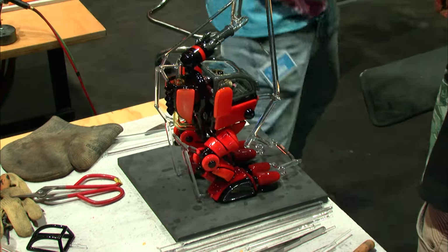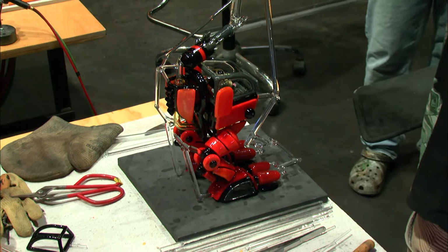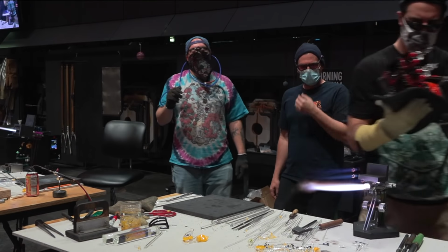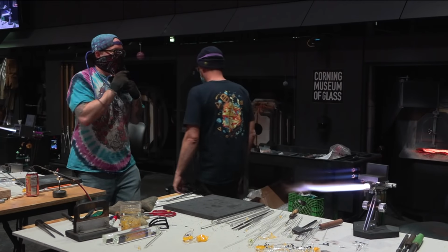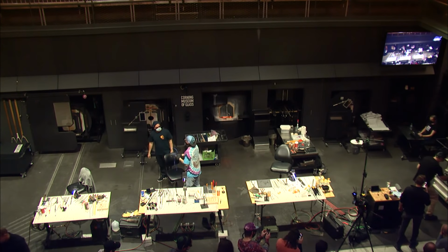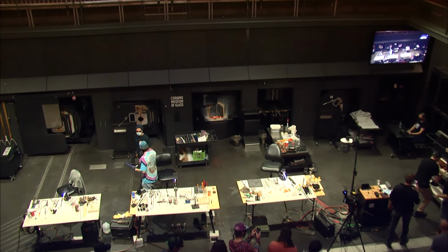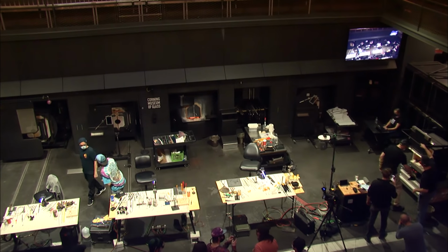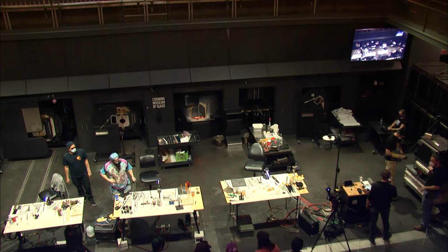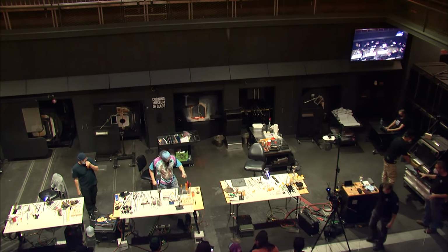Adam, a big part of his skill set that he brings to the table here is really a good understanding of how to build such complex constructions. Dan is particularly adept with the hollow work. He actually has an education in scientific glass blowing. He studied to learn how to make scientific labware, which really plays into all the hollow forms that are involved here.